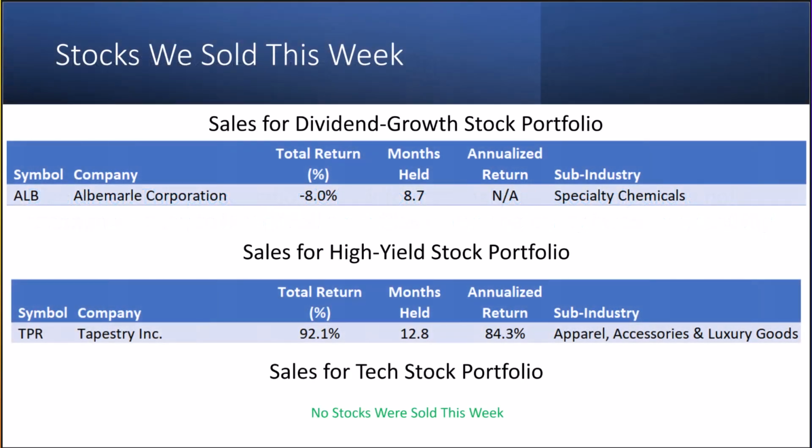On Monday, we sold Albemarle for our dividend growth stock portfolio, and we sold Tapestry for our high yield portfolio. Despite Albemarle's approximate 9% rise on Monday, we sold Albemarle for a loss of 8% on our single purchase of the stock. So fortunately, we only bought it once for the dividend growth portfolio. The stock was held 265 days. We sold because we believe electric vehicle demand will likely fall short of Wall Street's lofty expectations over the next 2 years. I'm kind of glad to get rid of it too, because it's a very volatile stock.